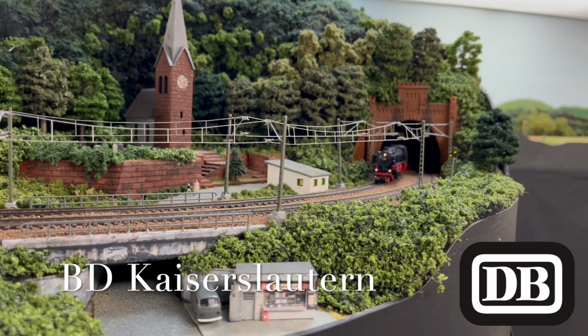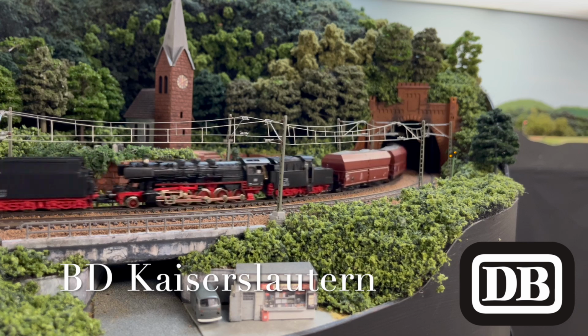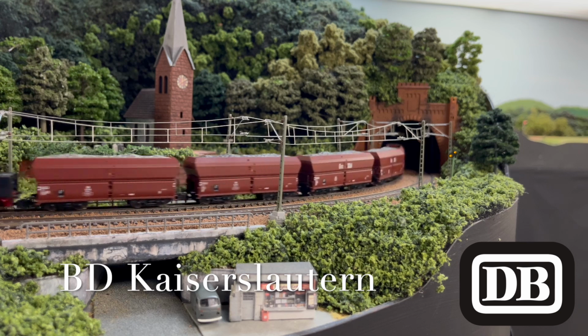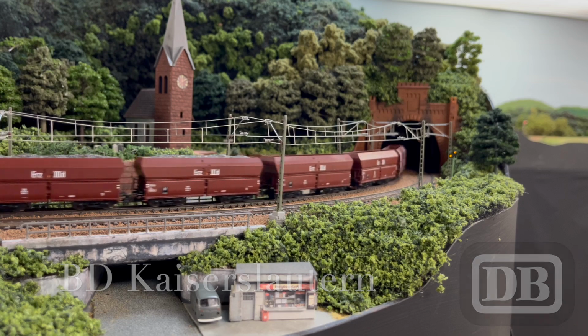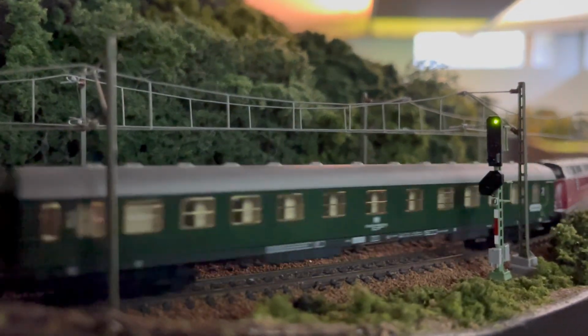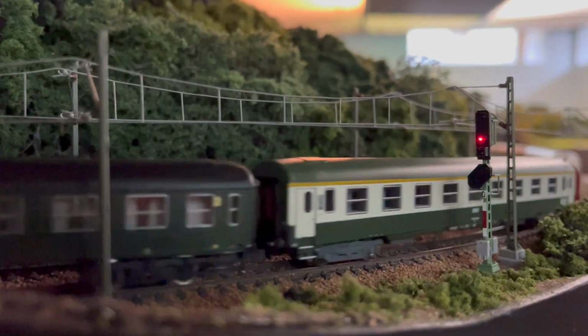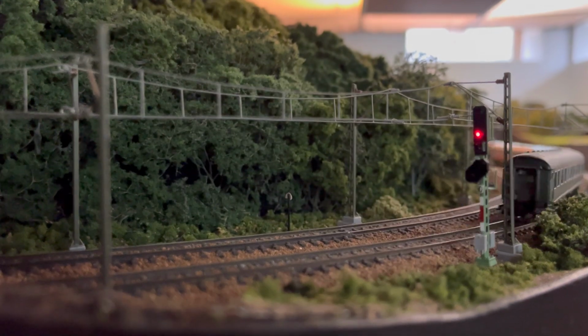Welcome to West Germany in the mid-1970s. Our layout is based on the Deutsches Bundesbahn, the German Federal Railways, set in the hills and forests of Rhineland-Pfalz. BD Kaiserslautern is a fictional name, the BD standing for Bundesdirektion, one of the administrative units of the Deutsches Bundesbahn.